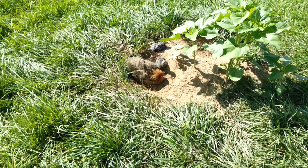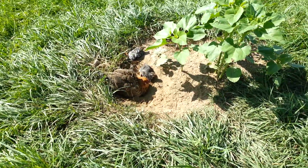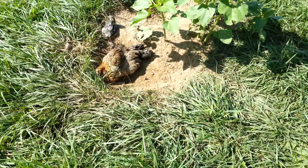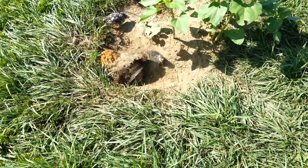Just doing a quick update on the chicks that hatched. They're doing fine, as you can tell. It's been about a month almost, 3.5 weeks, something like that. So they're out here taking a little dust bath with Mama.